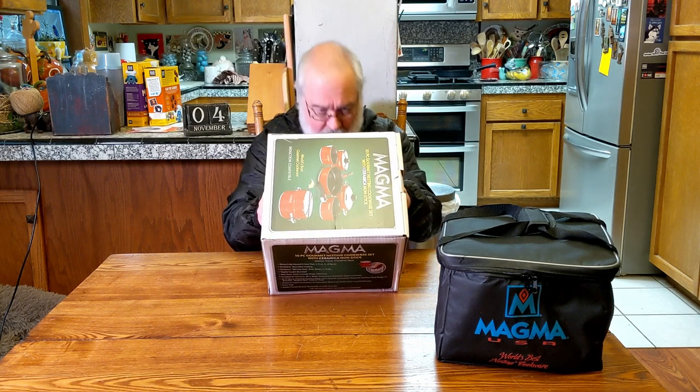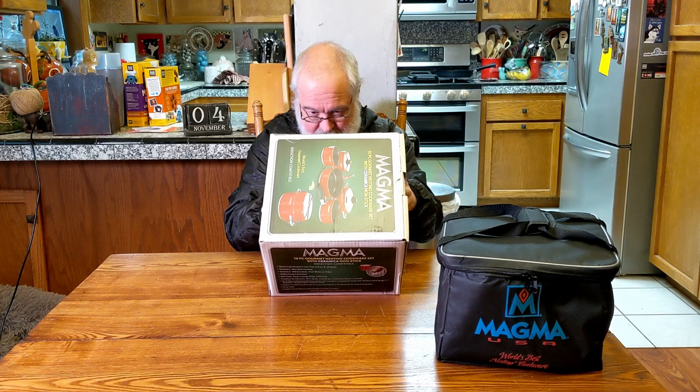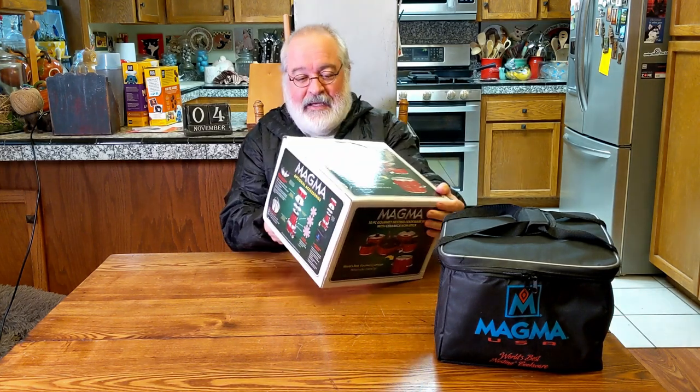Let's see. Where's the breakdown here? It's a lot of pots. I'm not going to tell you each and every pot. I don't want to get that into it. It's just a cookware set, but it's a kick-ass one.